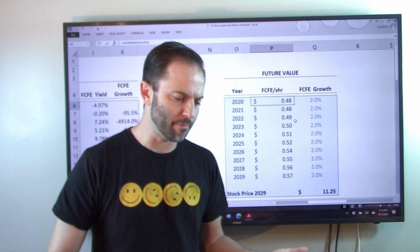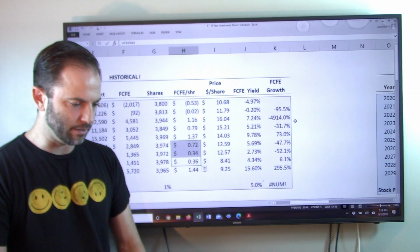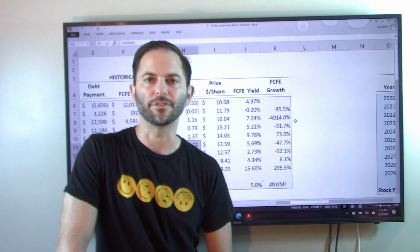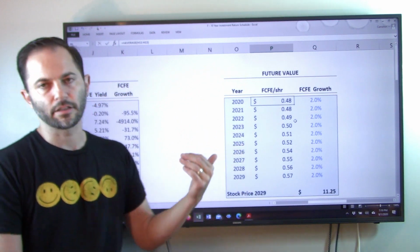Cash flow is kind of the same thing, 48 cents. Where am I getting the 48 cents? I'm averaging, I think I averaged these areas here. But again, this 2019 was artificially high due to the timing of the receivables, so I excluded it. I said, look, they're going to average cash flow 48 cents, and it's going to grow at 2%.